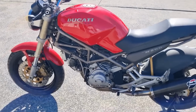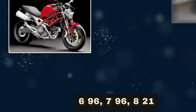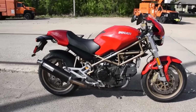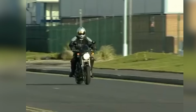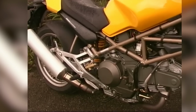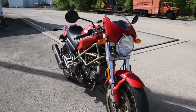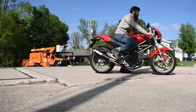Modern monsters, especially the fuel-injected, liquid-cooled variants from the 696, 796, 821, and up to the 1200, are light years ahead. Desmodromic valves still require periodic adjustment, but intervals were stretched and reliability shot up. The electronics became more stable, fueling got smoother, and the engines became grunty, responsive, and hard to kill if maintained properly. That said, this isn't a set-it-and-forget-it Honda. The Monster demands a bit of respect.